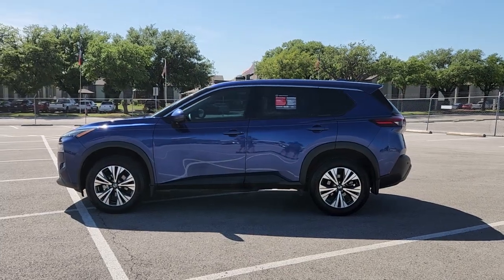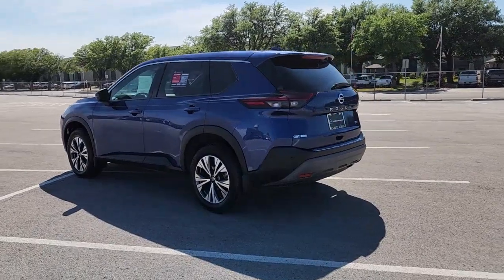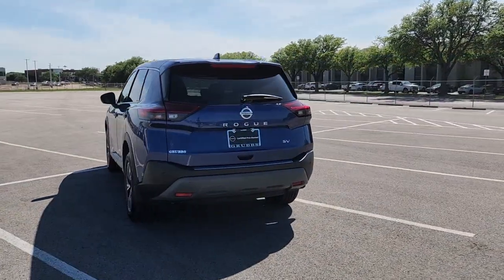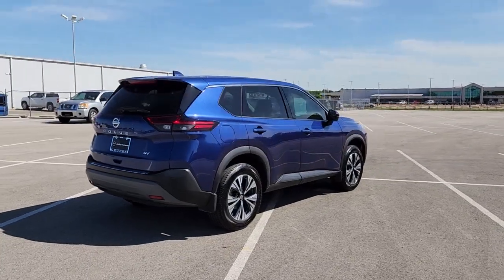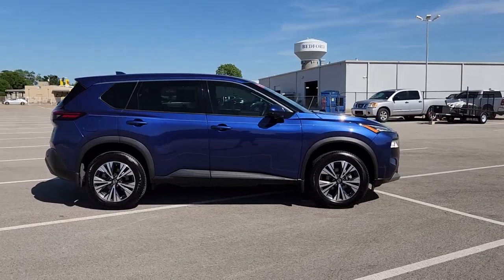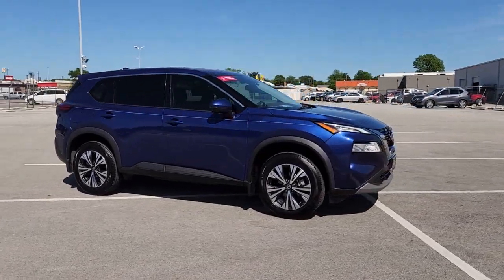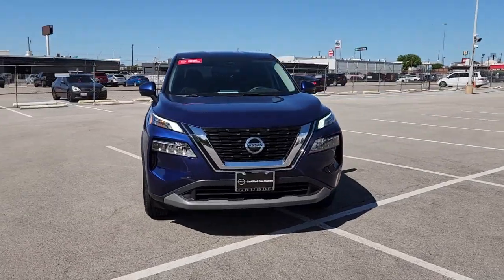Hop into the 2021 Nissan Rogue. This vehicle is an outstanding buy with fewer than 25,000 miles on the odometer. Style, security, and efficiency blend beautifully in this Nissan Rogue, the handsome, family-friendly compact SUV that offers standard driver assist safety features and a smooth, responsive ride.